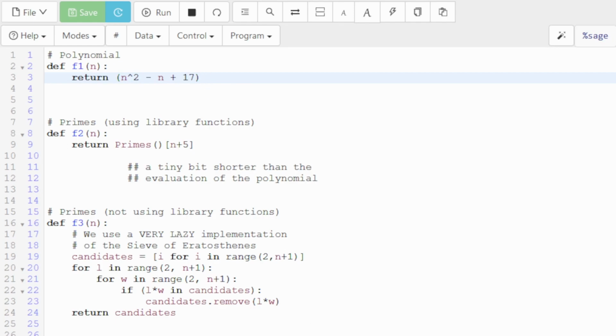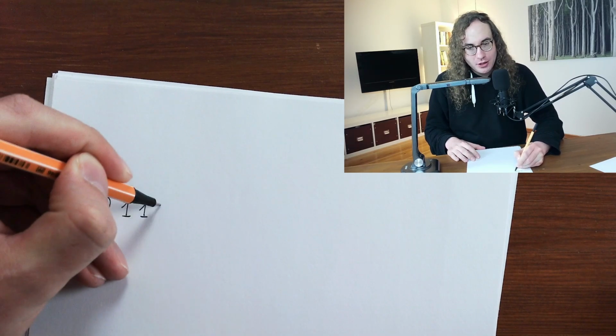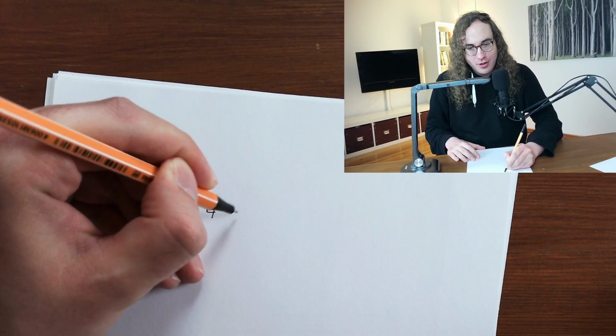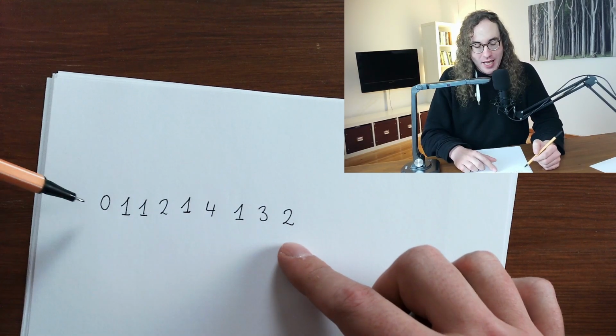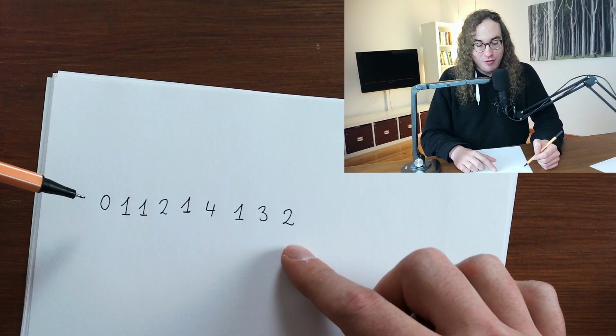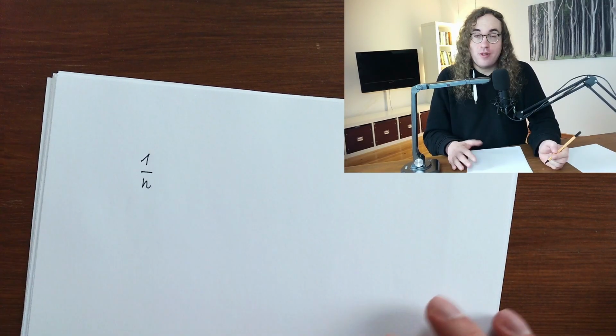Now, let me show you an even more drastic example. This is a difficult one to remember. It says 0, 1, 1, 2, 1, 4, 1, 3, 2. I would say it's pretty much impossible to guess what the pattern is. This is very difficult. So let me fill you in. Give me a number n. Consider this inverse.